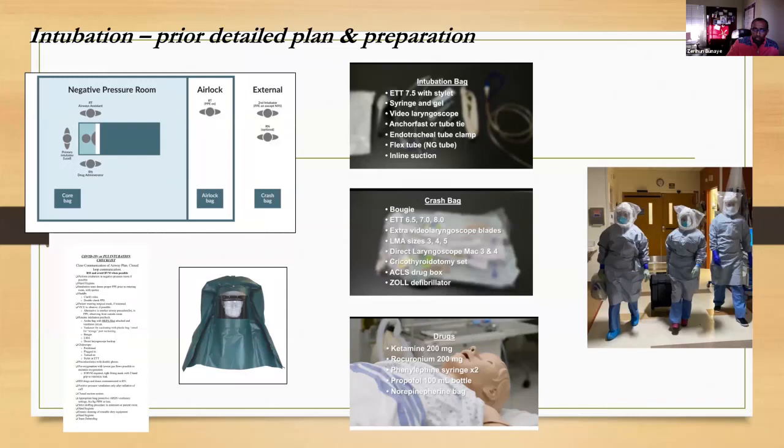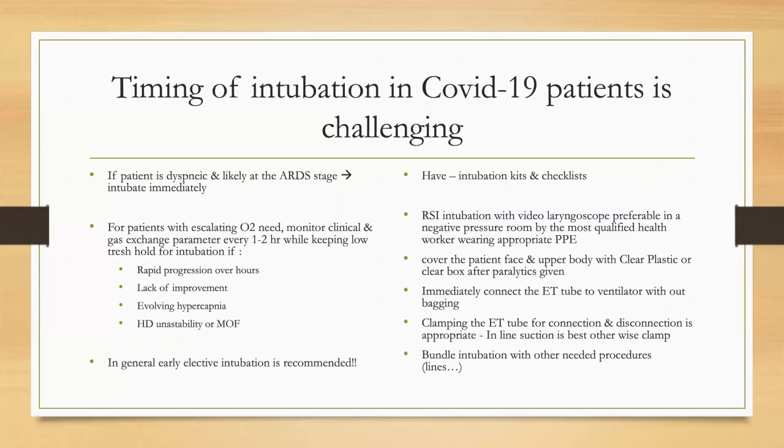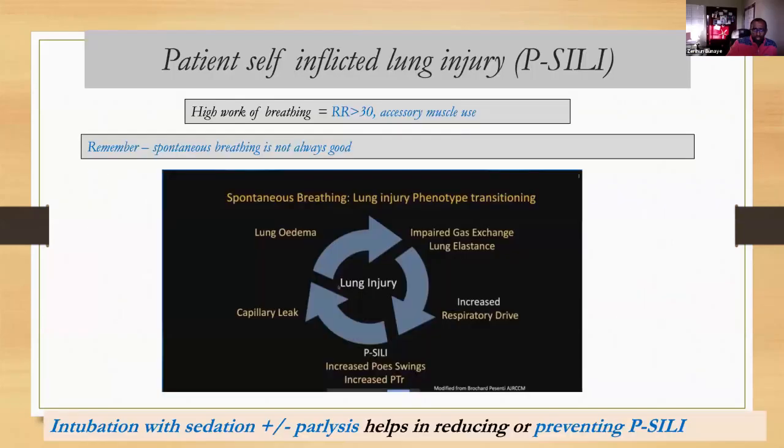Again, intubation needs detailed preparation, and this has been presented in the other presentation, but it has to be really taught and well planned. As you can see, they have a map, a list, all kinds of preparation, so whenever you are called, you are intubation ready. So I encourage the Ethiopian community to do such preparation ahead of time. Again, about the intubation, this is about the timing and other details, so I'll pass on that one.